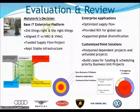And so Matt Ulovic's decision, he did the right things. He looked at the various projects that needed to be funded and made sure that the base enterprise IT platform was supported. So one of the critical things was that there was an unfunded supply flow project that the parent company said had to be funded. So unfortunately, he had to tell his team they need to fund it, and that left $30 million for enterprise projects and $16 million for stay-in-business projects.